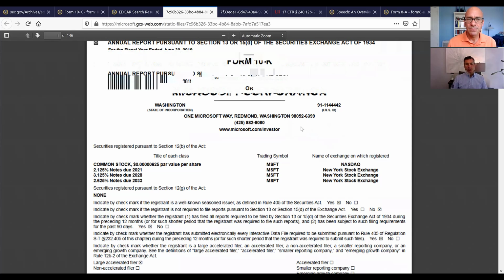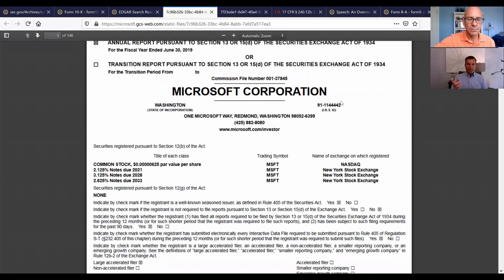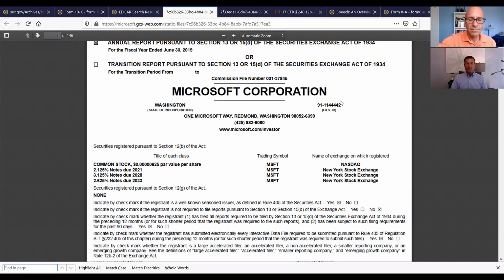Sure. Well, the next portion of the cover page is related to the principal address and principal executive offices of the company, and Microsoft has their address and phone number. Just one practice point on that is to make sure that the number you use is actually a number that's going to get to the right person if an SEC staff member was calling.